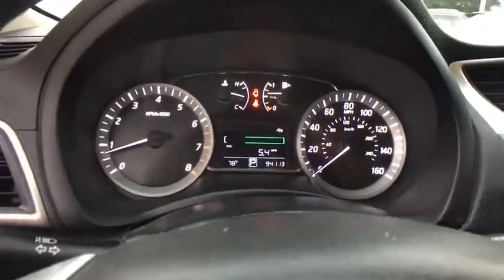This vehicle is CARFAX certified one owner and qualifies for the CARFAX buyback guarantee. Come see the car for yourself.